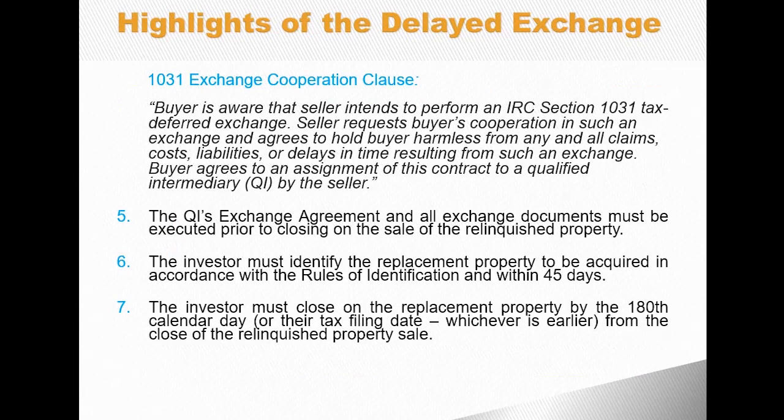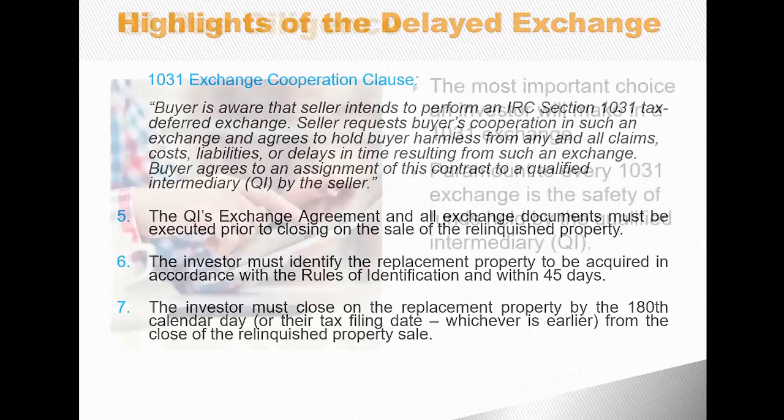And just a little planning tip for you. You can always convert a taxable sale to a 1031 exchange at the very last minute. So if it's the end of the month and you decide, oh, maybe I do want to do an exchange, a typical qualified intermediary can get documents there within an hour to convert a taxable sale into a 1031 exchange. So those documents are signed. Then you've got that 45-day window to identify property within the rules of identification, and then that maximum of 180 days to complete the exchange.